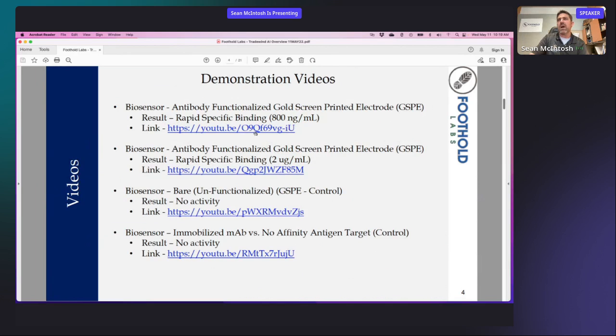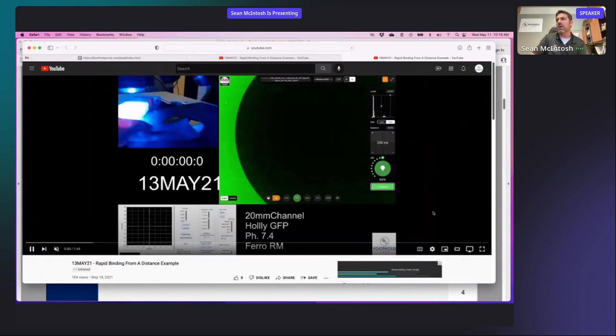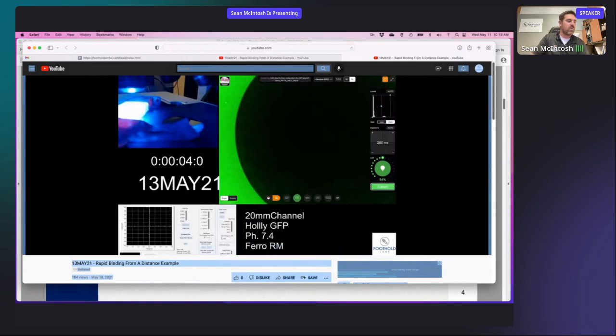What I'm going to do now is share some cool videos I have of our sensors working in real time. This is a video from about a year ago in which you're going to see one of our sensors under a special microscope that we have. That black dot is a functionalized electrode in the middle of our lab-on-a-chip technology.